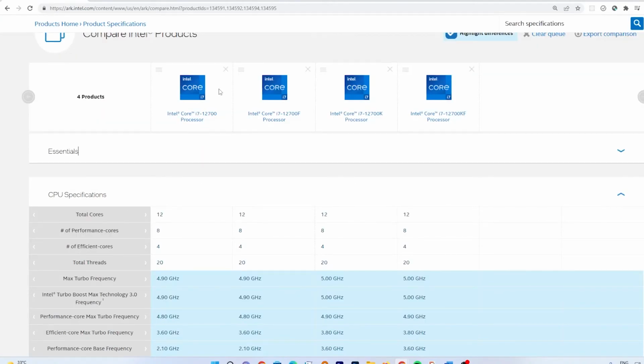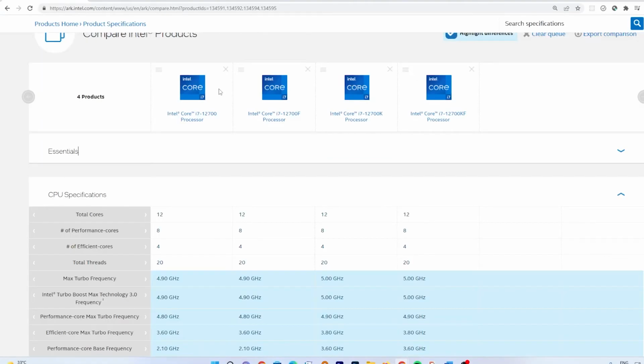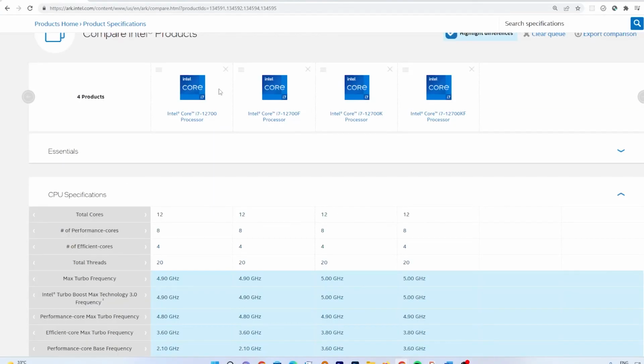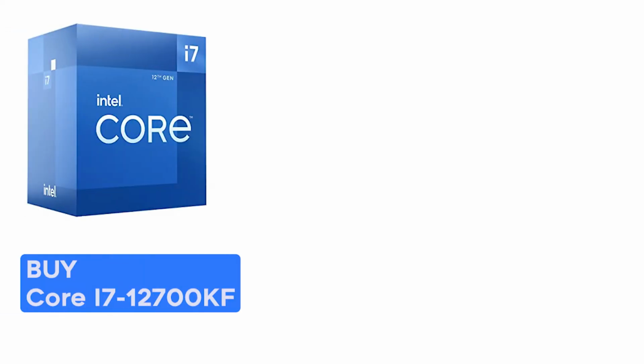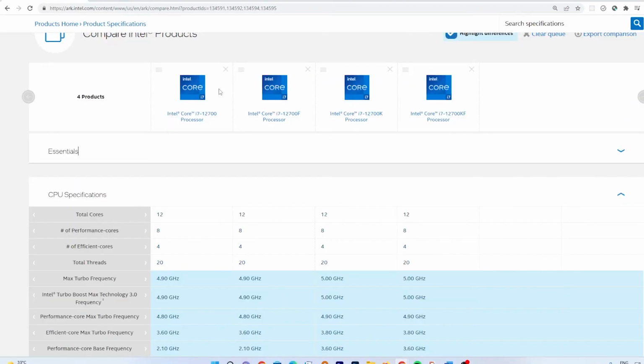So let's talk about all these four processors at a glance. Buy Core i7-12700 if you do not intend to overclock your PC and you do not have any external GPU. Buy Core i7-12700F if you have a graphics card and do not intend to overclock your PC. Buy Core i7-12700K if you intend to overclock your PC and ideally do not have any external GPU. And I will recommend you buy Core i7-12700KF if you have an external GPU and you also want to overclock your processor.